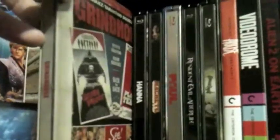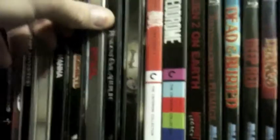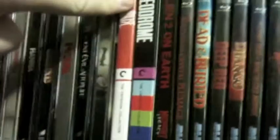is really nice. Got the 2 posters on the front there. Hanna, which I showed recently, the Machete steelbook, love that one. Paul, Resident Evil Afterlife, which was the first steelbook I got, and Sucker Punch. So I don't have many, but they're all pretty cool.